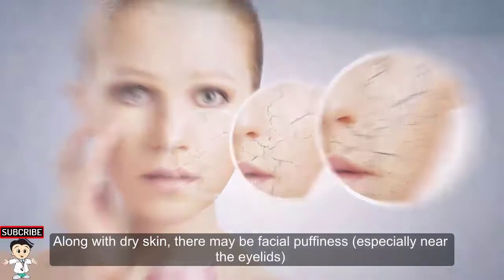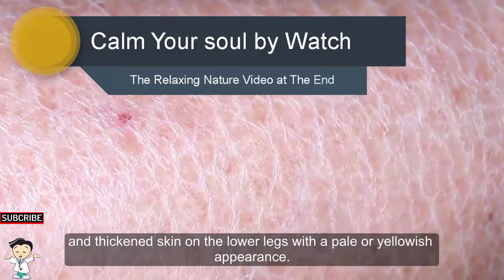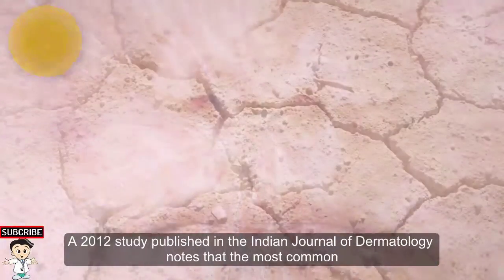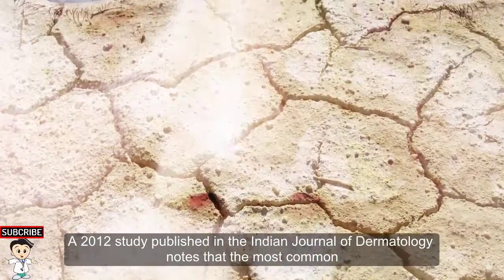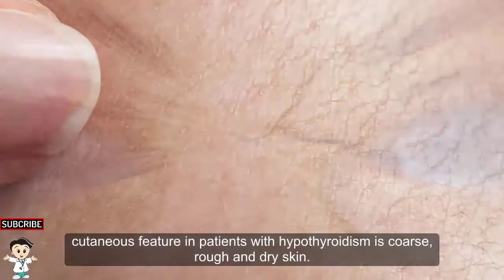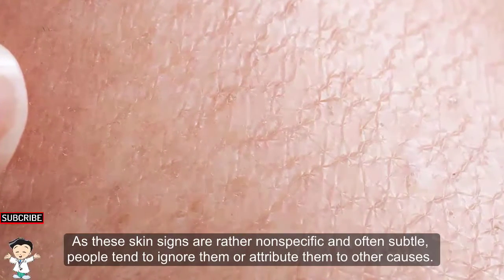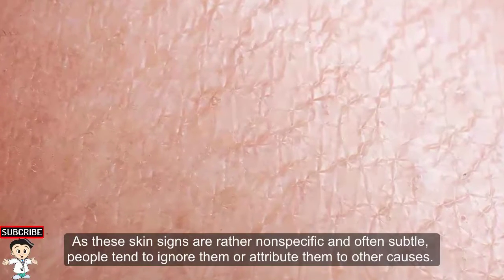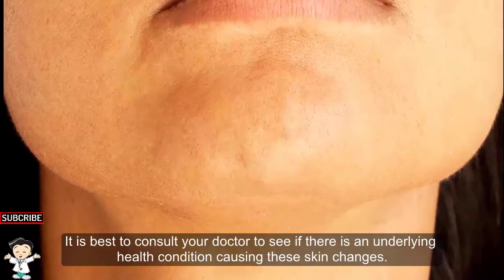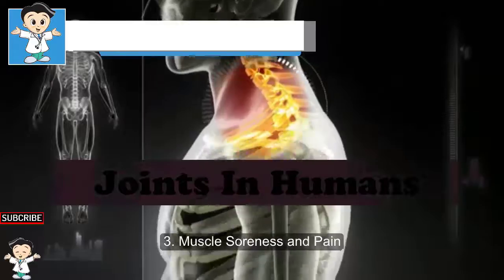Along with dry skin, there may be facial puffiness, especially near the eyelids, and thickened skin on the lower legs with a pale or yellowish appearance. A 2012 study published in the Indian Journal of Dermatology notes that the most common cutaneous feature in patients with hypothyroidism is coarse, rough and dry skin. As these skin signs are rather non-specific and often subtle, people tend to ignore them or attribute them to other causes. It is best to consult your doctor to see if there is an underlying health condition causing these skin changes.